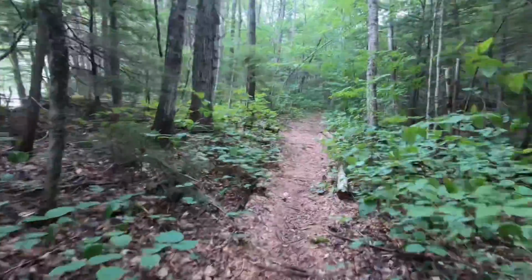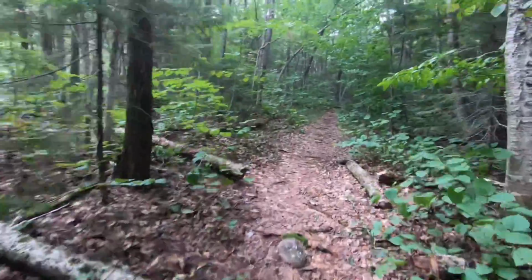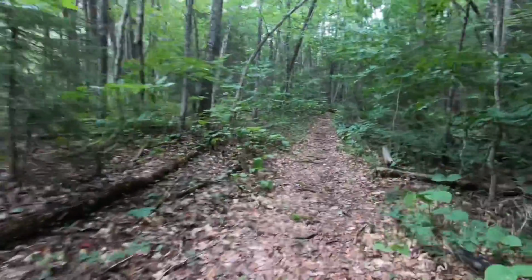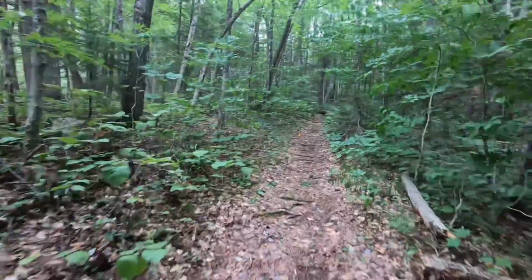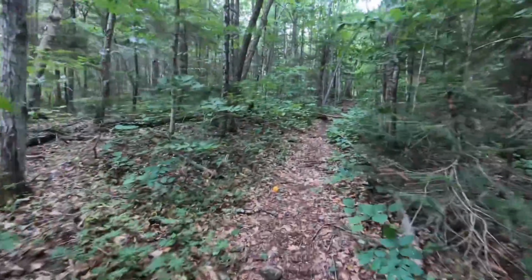So at that point we have to decide how we feel. And if we're really tired, we'll go up south and then swing over to Middle and North Tripyramid, come back towards Middle and go down Sabbaday Brook Trail to our car.